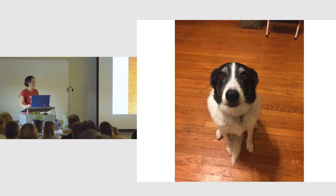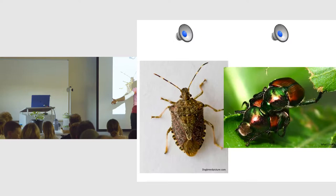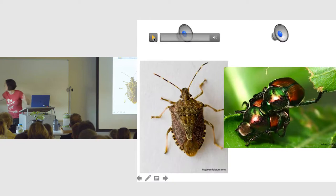Okay, now I've got two sounds to play you guys. I want you to determine whether you think it's a stink bug and which one. Do you guys know what kind of bug this is? No. It's a Japanese beetle. So, I've got a recording of a stink bug and a recording of a Japanese beetle, and I want you guys to decide which is which. All right, so you guys are going to have to be quiet again because it might be really, really quiet. Ready?